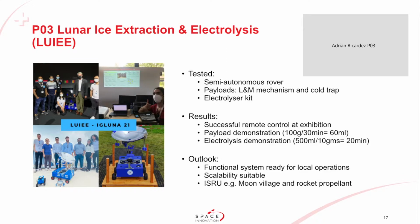Maybe at a small scale, but we could scale it up to fixed structures and also attach this payload to any rover or even to a moon village. So that was one of the main purposes, also personal purposes from the team, why we selected this. And of course it's challenging because we cannot put a 50 kilogram mechanism on a robot. It's really difficult, but it could be miniaturized in the future.